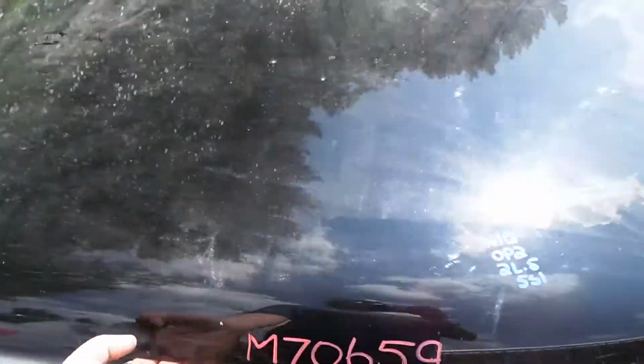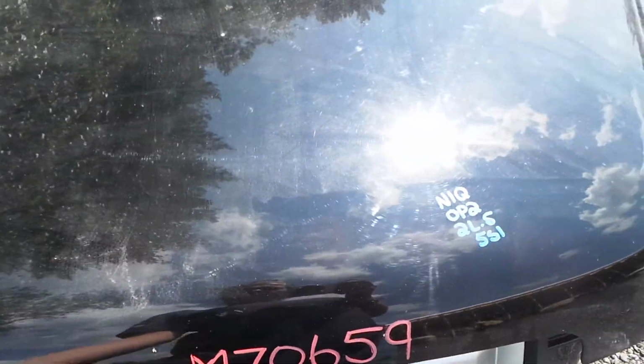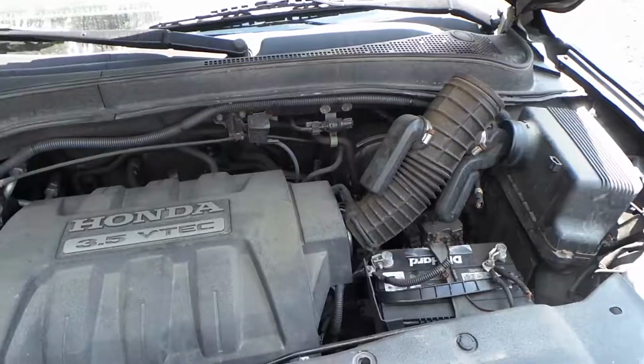This engine does only have 124,000 on it. It does not run because there is no key. It is a 3.5 liter engine.